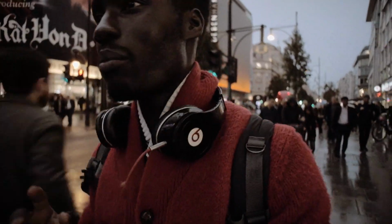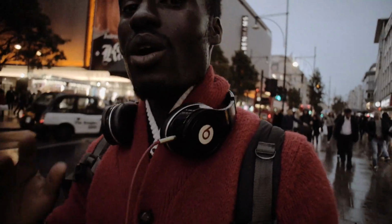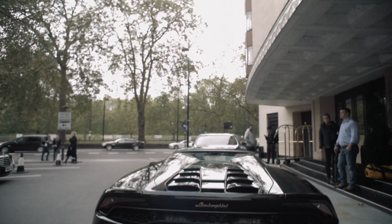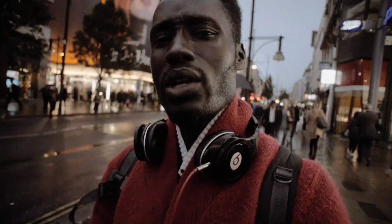First thing that I saw was a black Lamborghini Huracán with gold wheels. It was actually a Huracán Spyder, meaning it doesn't have a roof. Actually, it does have a roof, but the roof comes off, which means it's really, really good for your hair.